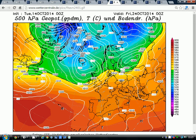Low pressure to the north of Scotland, high pressure down to the southwest, bringing this westerly through. Keep an eye on this area of low pressure developing around Newfoundland. That becomes important a little bit further on. We'll have a look at that at the end of the video.